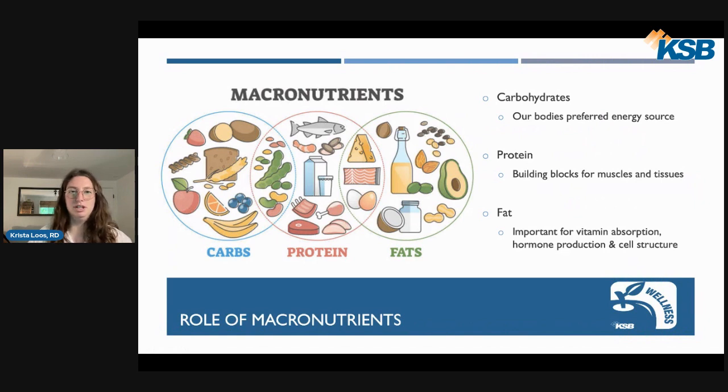Then we have our protein-rich foods, which are our muscles' building blocks. Our tissues and bones also like to have protein for building up those systems. When we're doing any kind of activity, especially strength training, we're having some muscle breakdown, so we really need protein-rich foods to help rebuild and repair those muscles. As we can see in the center here, protein-rich foods can be animal-based or plant-based. We have fish, dairy products, red meat, poultry, cheese, eggs, and beans, nuts, and legumes also fall under that category.